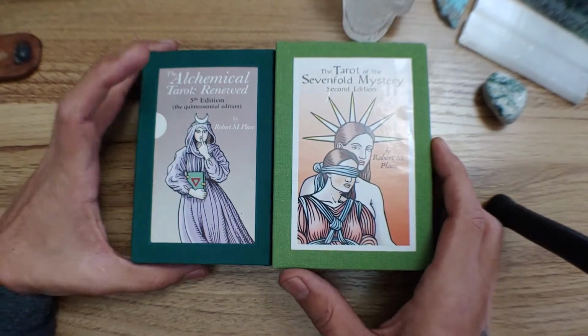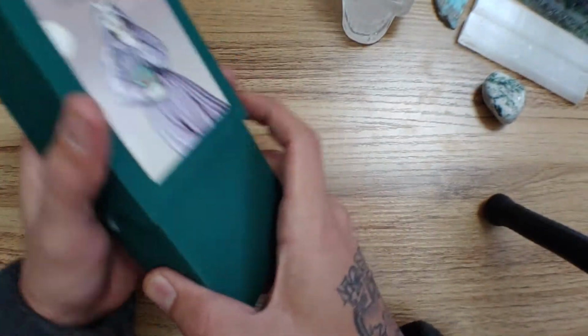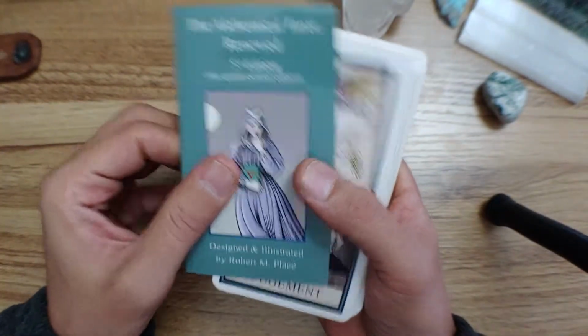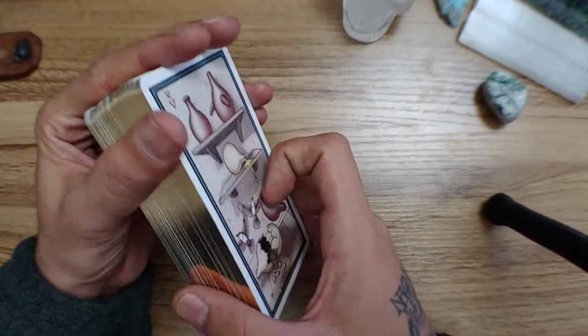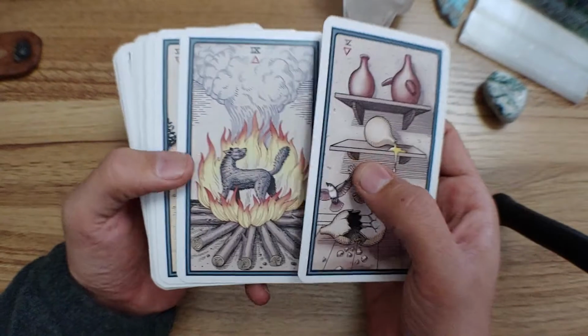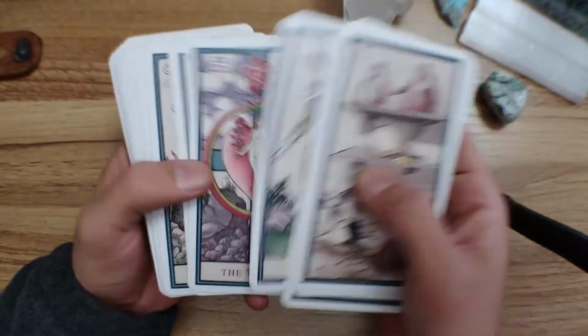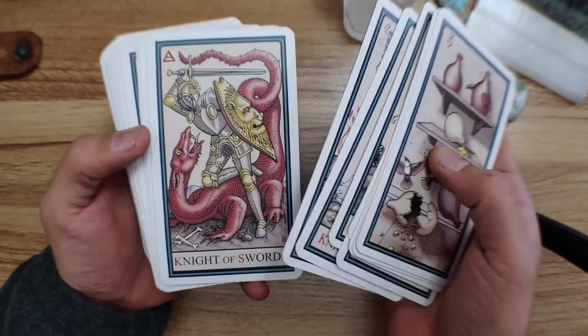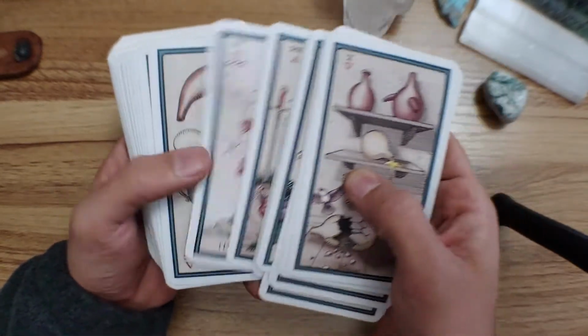These two are going to follow the alchemical system laid out by Robert M. Place in a book that is actually written for both of them. I can't remember the name of it off the top of my head, but I will just do a quick flip through. Quick warning, there is nudity in Robert's cards. The artwork is super dope, though. I like his artwork.